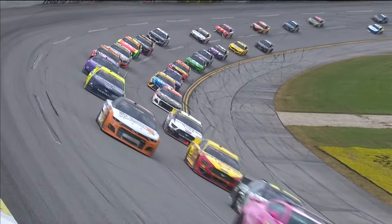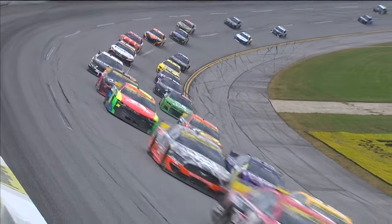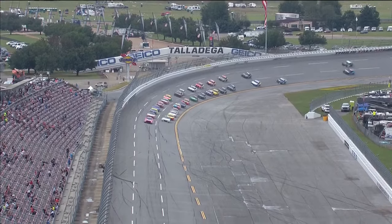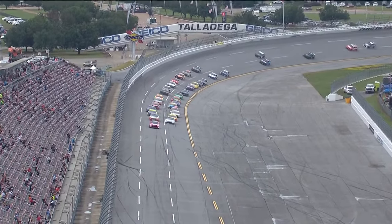Still got quite a bit of the field trying to organize back there and get themselves in position. There wasn't an opportunity for them to do that. Looks like everything's going to work out, though.